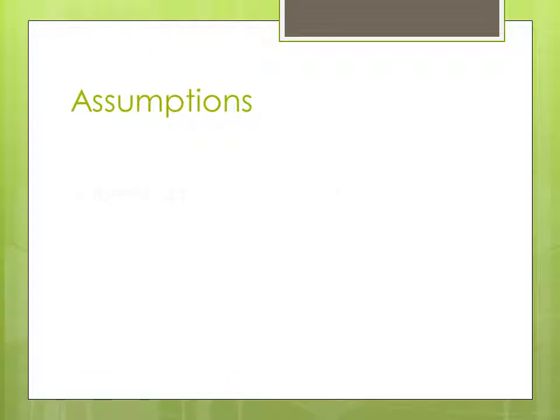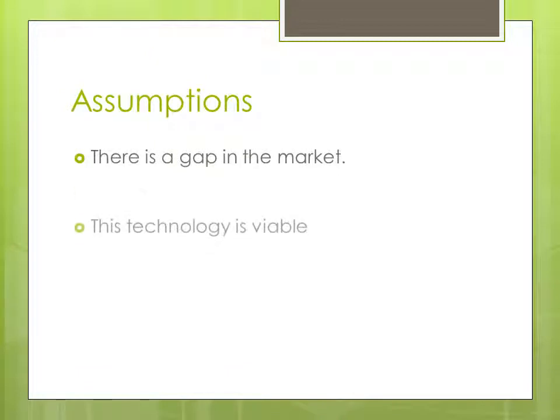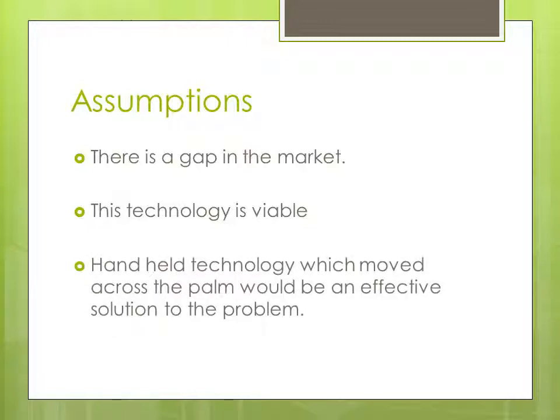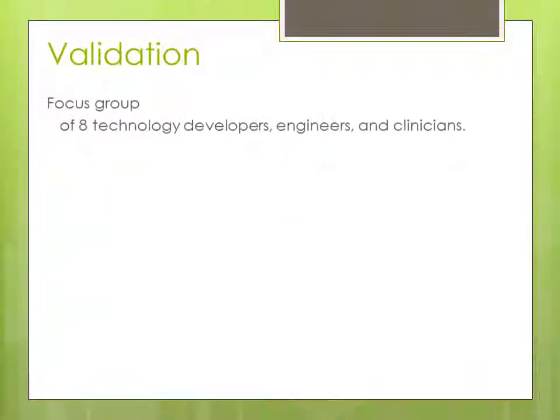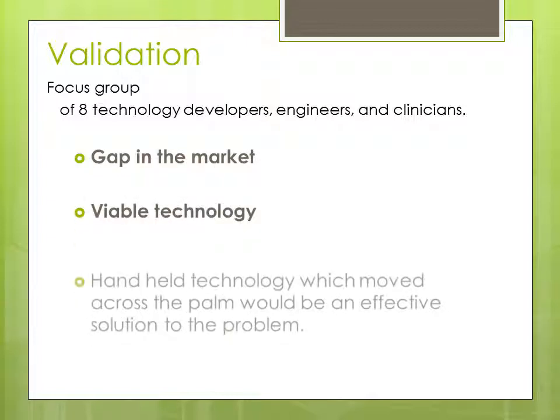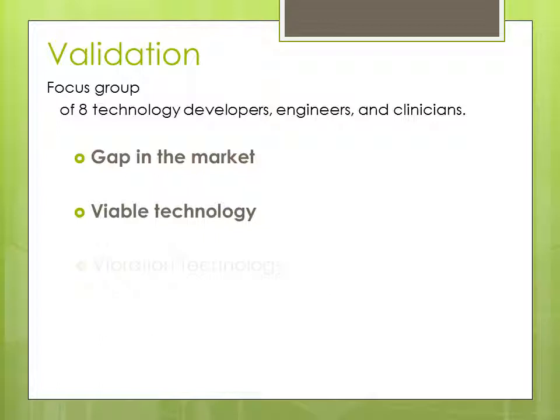The main assumption of this first stage was that there was a gap in the market, a product like this would be viable, and that handheld technology which moved across the palm would be an effective solution to the problem. To validate these ideas, Katie went to another conference and spoke to a focus group of 8 technology developers, engineers, clinicians, and so on. They confirmed that there was a gap in the market and that a product like this would be viable, but the handheld solution would be much better if the haptic sense were through vibration.